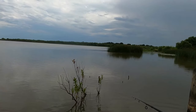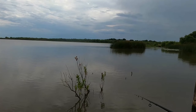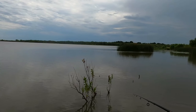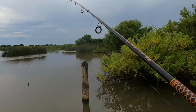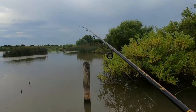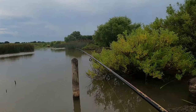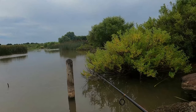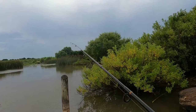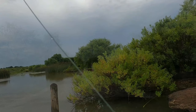Caught a few crappie around that little tree right there a couple years ago. Or was that last year? I think it was a couple years ago. I don't remember. Been a while. You're not looking too promising, folks. So what I think we're going to do is head over to another lake that's nearby and see if we can't get something hooked up over there. So don't go nowhere. I'll see y'all there.